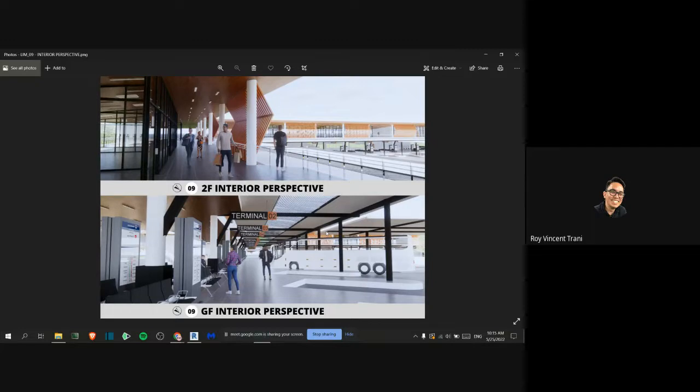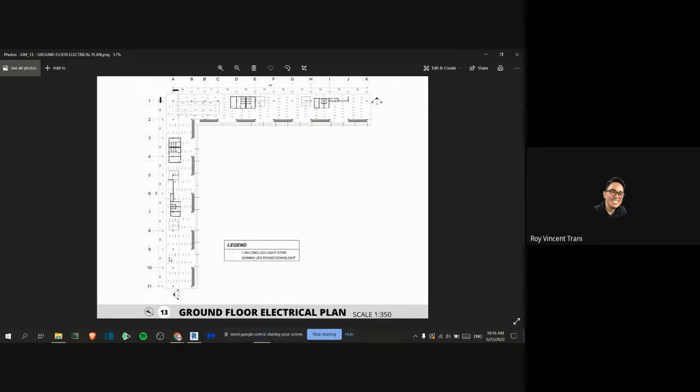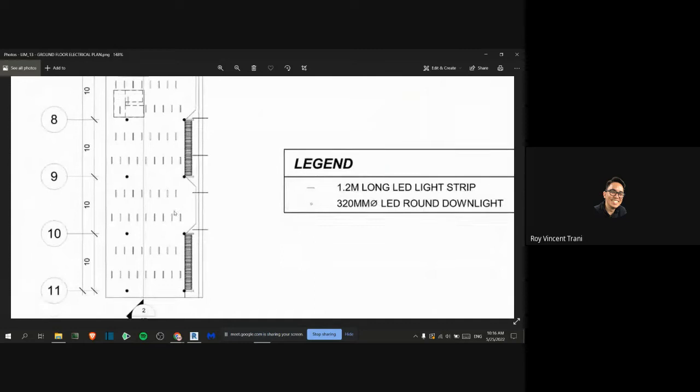So not many questions here, because I think we talked about this design several times already. One thing that did stand out to me though is the ground floor lighting plan. It seems like you used too many LED light strips. So zoom in a bit, like between 9 and 10. Yeah, there. Okay, so what is the spacing between your LED light strips?